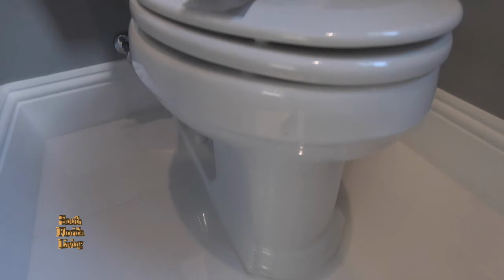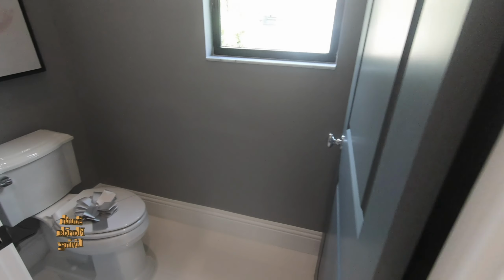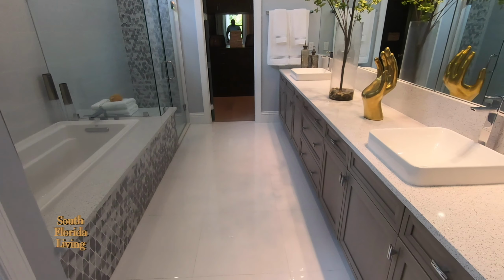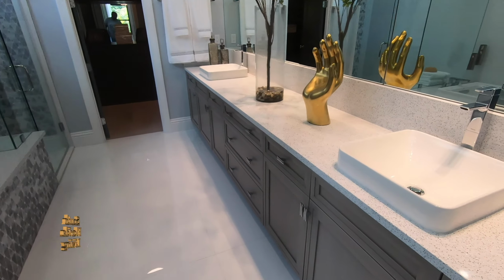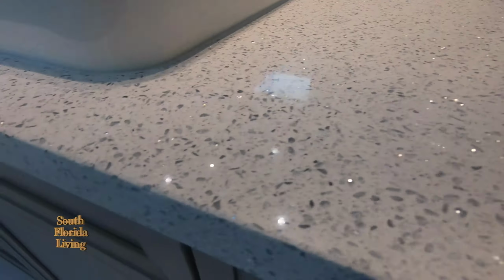It looks like you got a lot of elbow room in here. Okay? And you got natural lighting in here. That is nice. All right? I'm seeing a big old tub. I'm seeing those beautiful vessel sinks. Okay. I love the slab on the vanity.